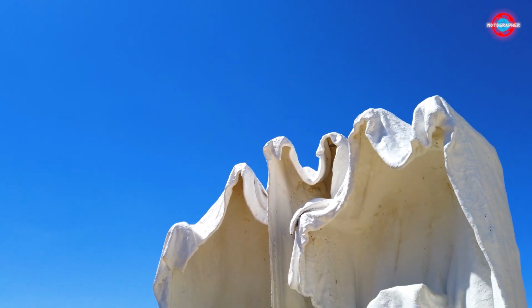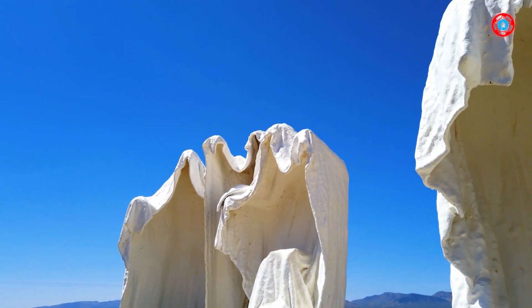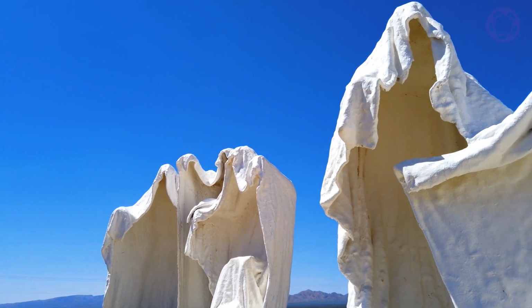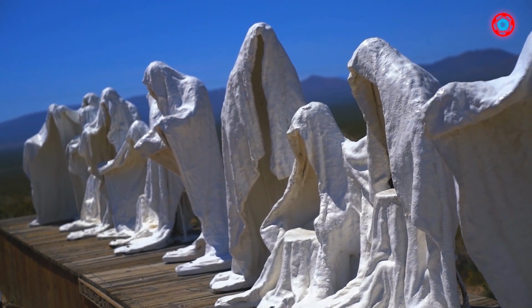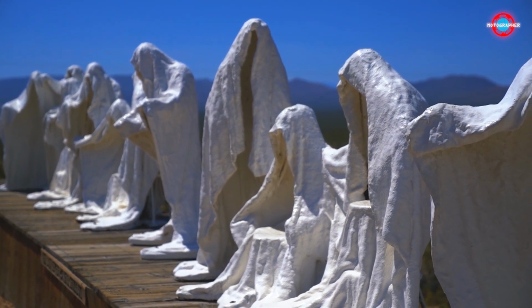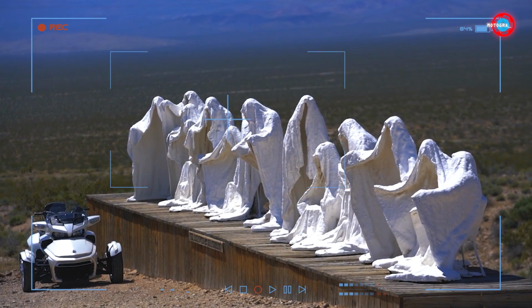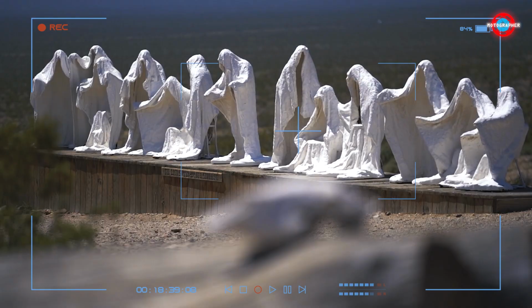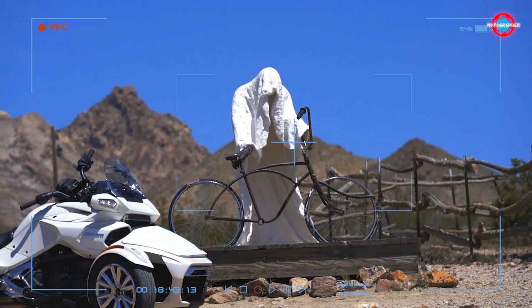Now, this museum is not too far from another interesting place called the ghost town of Rhyolite. It was a booming town in the olden days, but it's deserted now, and it really makes you wonder about the uncertain future of all things. But this is one place which was surreal, and because you can actually take your motorcycle right down to the sculptures, it is imperative that you go over there, especially if you are a photographer.